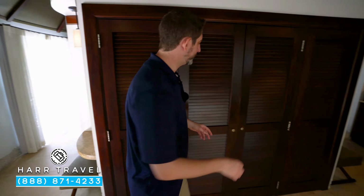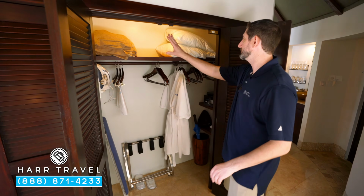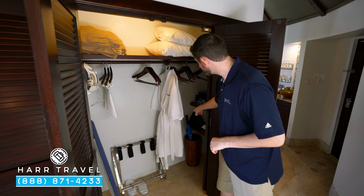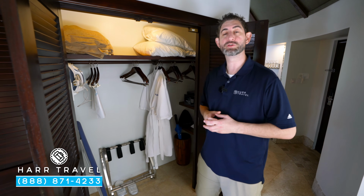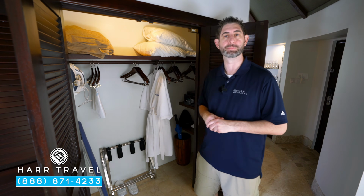Just around the corner, you're gonna find your storage area. You've got a large closet here. You've got extra towels, pillows, and blankets, an ironing board. You're also gonna have a full-size golf umbrella, hair dryer, and that safe big enough for a laptop. Now, another one of those great butler level amenities are the extra comfy robe and slippers.